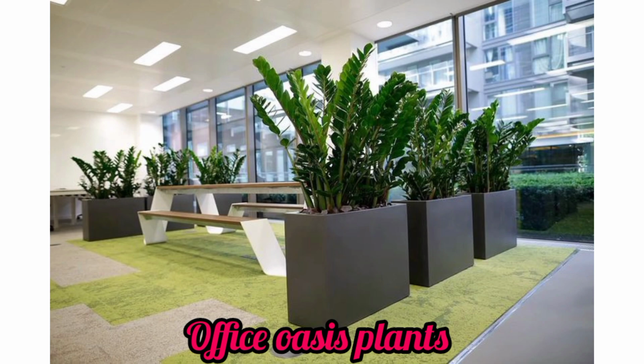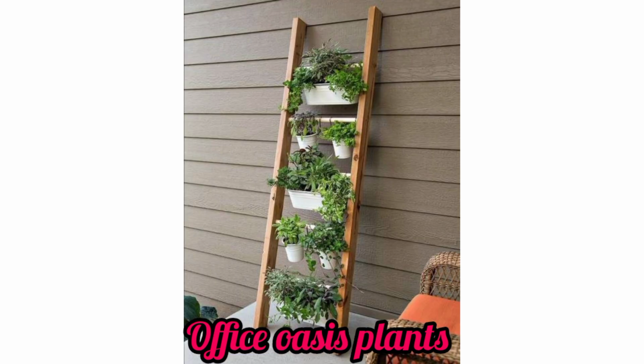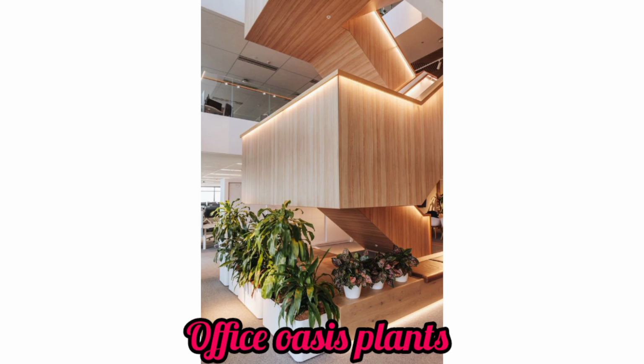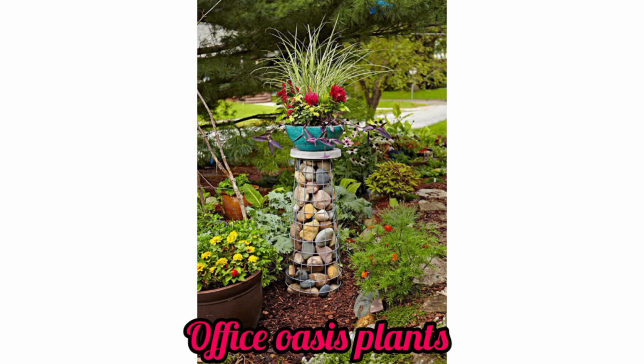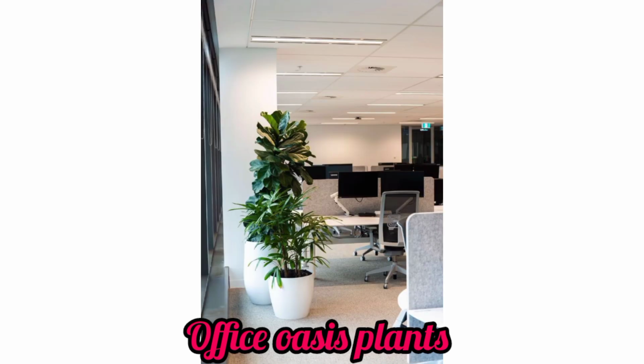Aloe vera is a practical choice for its soothing gel and air purifying qualities. Place it in bright indirect light. Chinese evergreens come in various colors and patterns, adding a pop of color to your workspace. They thrive in low to moderate light.